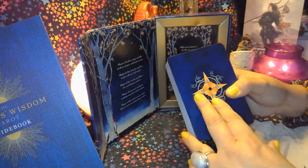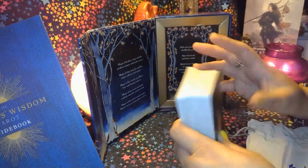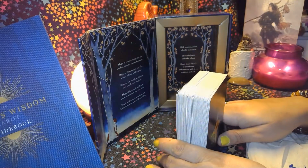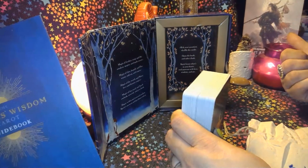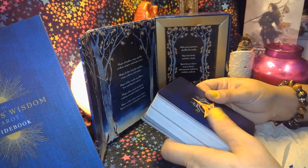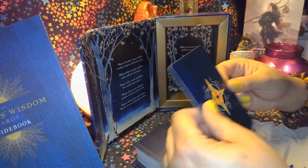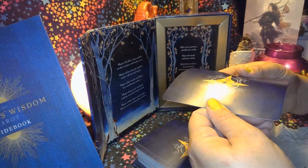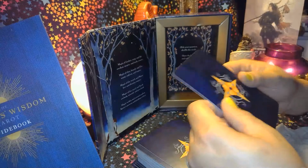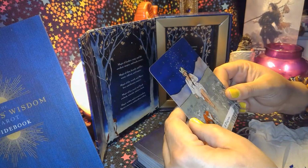But aside from that, this is the Witch's Wisdom Tarot. I haven't used these at all, so I'm not going to say that they are perfect, because I kicked myself in the butt for that one over there, but they are thicker. They feel a little bit thicker than the Heaven and Earth Tarot cards. And those cards there, I don't even think I have them out. They're still in there. But this here is the Pilgrim.